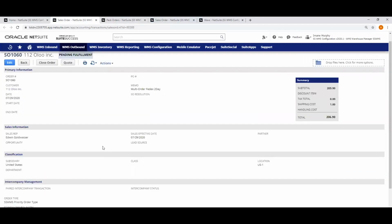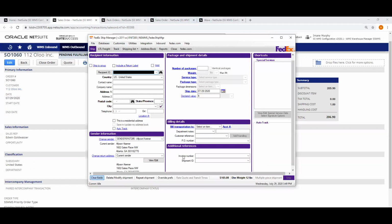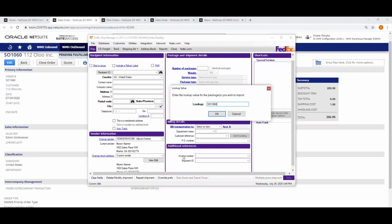NetSuite WMS is going to support the native ERP shipping options, shipping items, integrated parcel shipping. WMS also introduces the ability to integrate directly with the parcel carrier applications, as well as to mark orders shipped directly from the mobile device. So I'll quickly demonstrate each of those. You'll see that this order is marked for FedEx 2-day. So I'll go ahead, access my FedEx Ship Manager, enter my sales order in here.